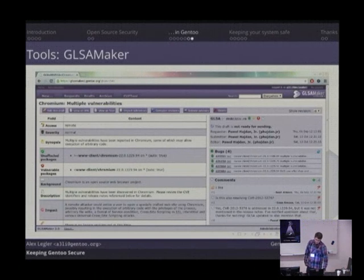And after that, at the end, you get either your Gentoo announce email, you get your update on the Gentoo website and the forums, or you get an entry into GLSA-check, which is the tool for checking your system's packages' integrity.